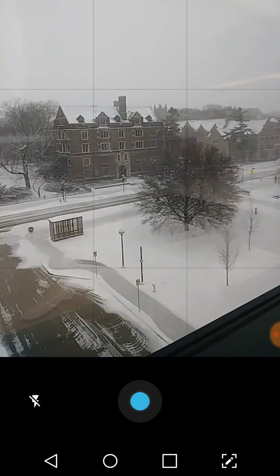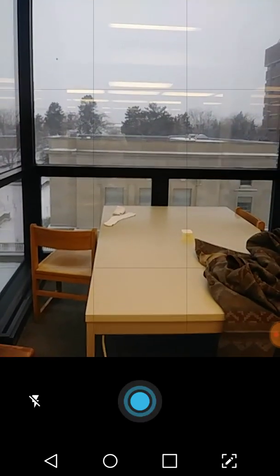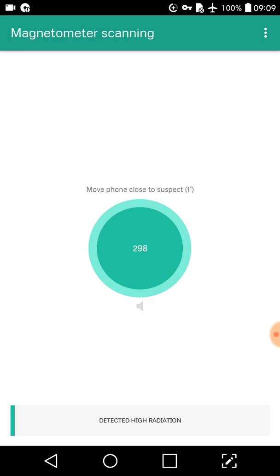Okay, so we're gonna put some more distance between us and those socks and see if we still get, well, let's take a shot. Okay. Don't quite know what to make of that. It could be the radiation radiating from those socks. So let's see if we still get a reading from the. So it looks like we do.